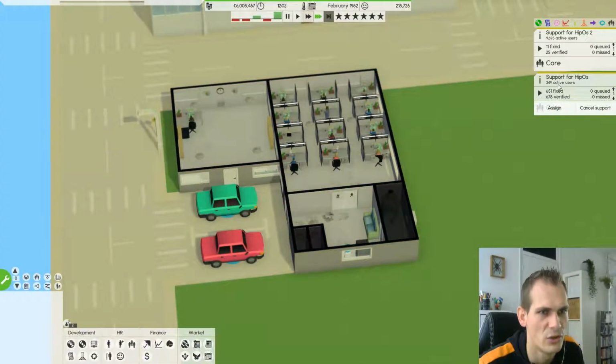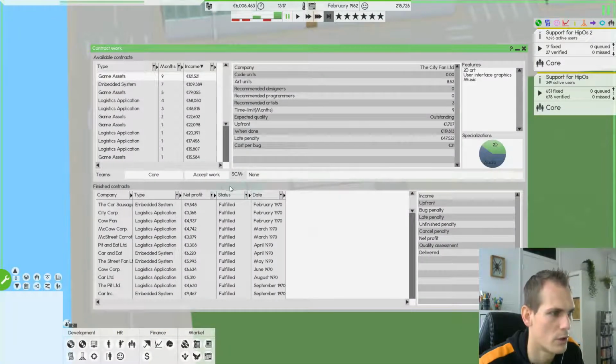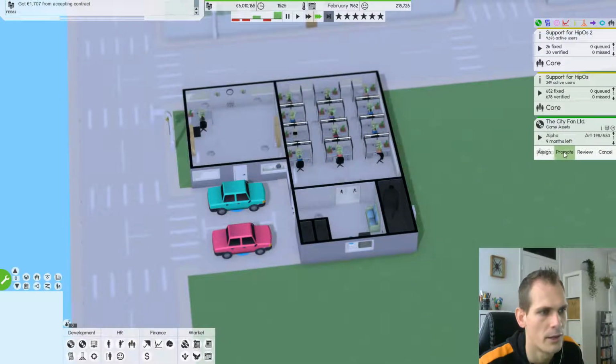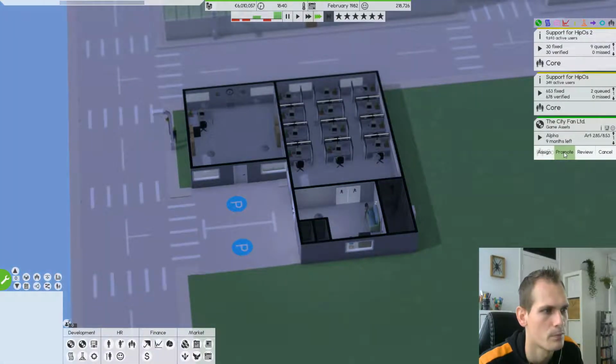So we should see these users probably change up soon. Our artists are still basically sitting and doing nothing, so we're gonna do another game asset contract to gain some more money. Hopefully we can get a few millions in, and then we can start working on our new building, which I'm not sure if we're gonna do that right now.